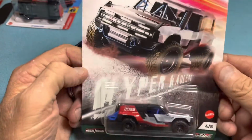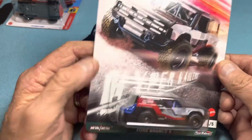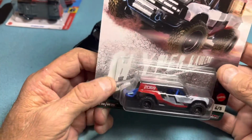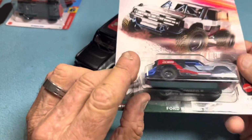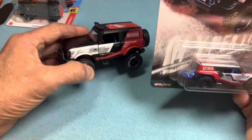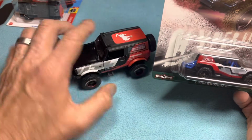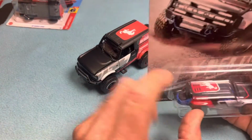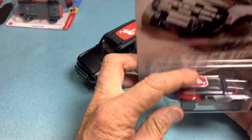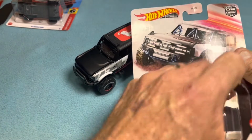Okay, on to the Hyper Haulers Bronco. Kind of the same thing, a little bit different. Obviously, this has got the tyre rack in the rear and that type of thing, and it looks a little bit lower. Paintwork is kind of the same, along the same lines, the 2069 Toyo tyres and that kind of thing. It's got the Bronco symbol on the front there, sorry, Mustang. So we'll get this one out as well.